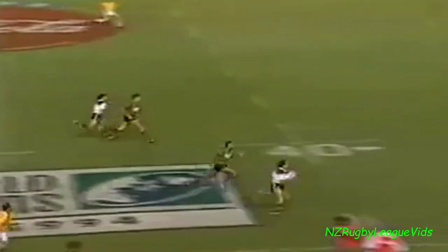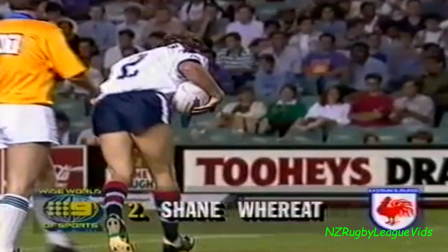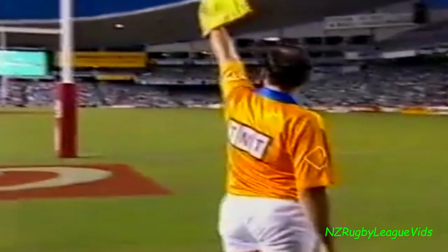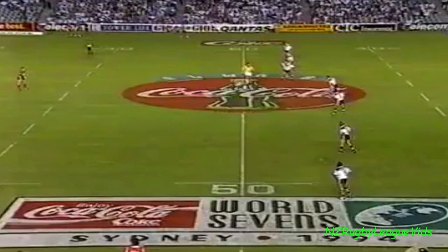That's a great pass from Brian Smith. You see where it had about 15 or 20 metres to work in. Was always going to have too much pace for Talai. Takes it around under the dot as the siren sounds. Shane Wirrett, the man that scores the try. Brian Smith converts. And at the break, Eastern Suburbs leading South by 10 points to 6.